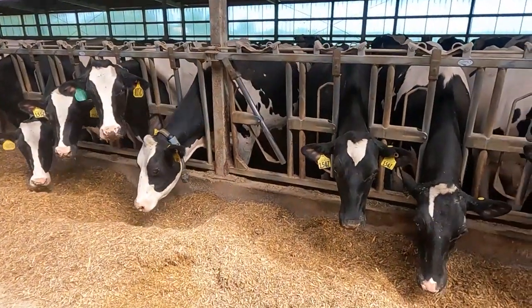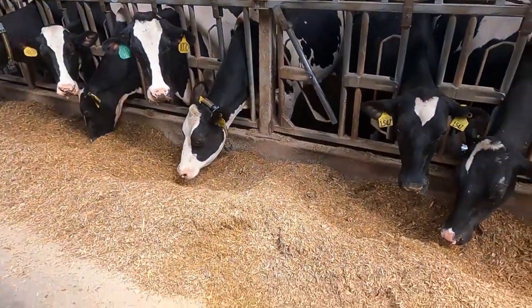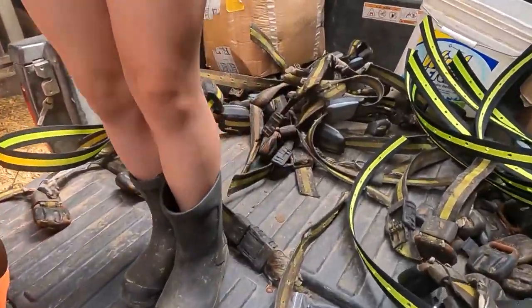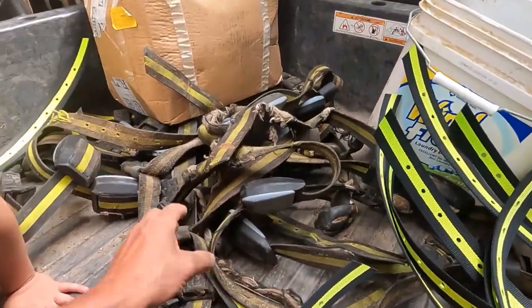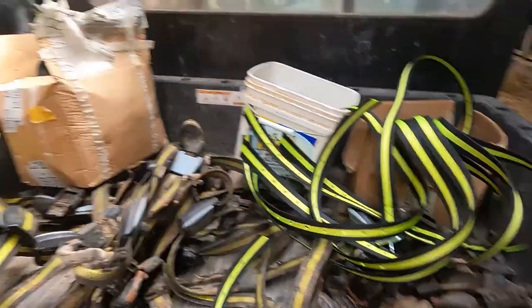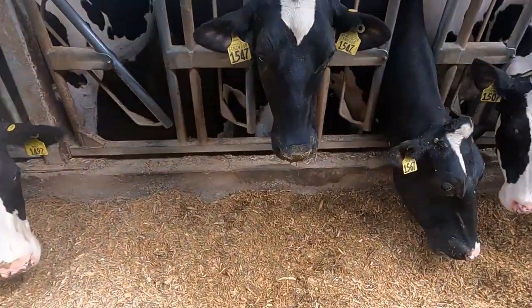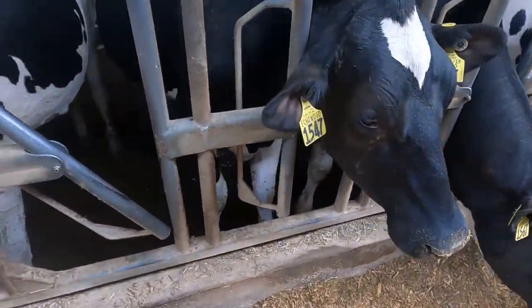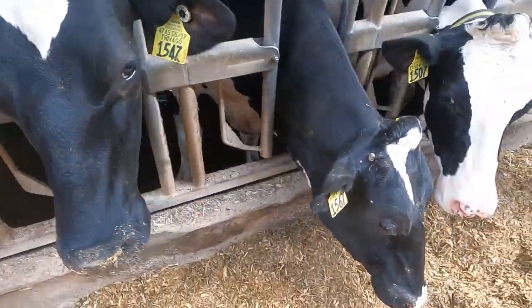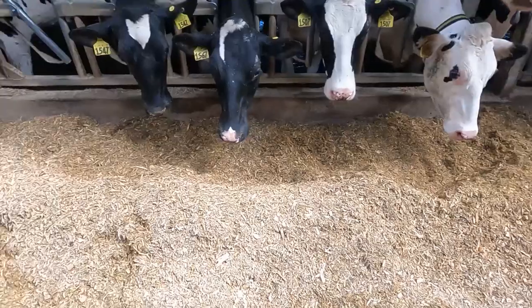So we're gonna put some more on and see how many collars we have. We already put probably 15 of them on, and we got probably 15 more collars. So I don't know if we're gonna run out of collars before cows or if we're gonna have enough. We'll find out here. We'll do this. These two cows both right here need it. 1547 and 1567. So we'll do 1547.